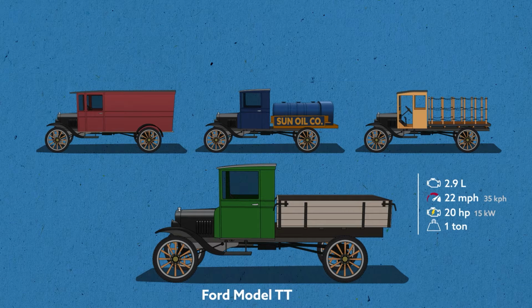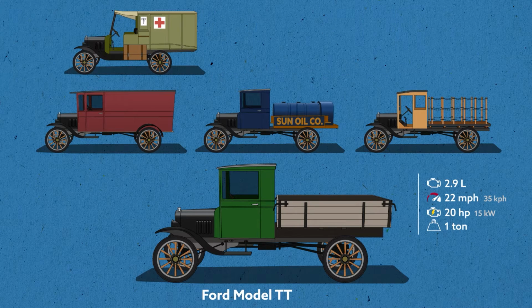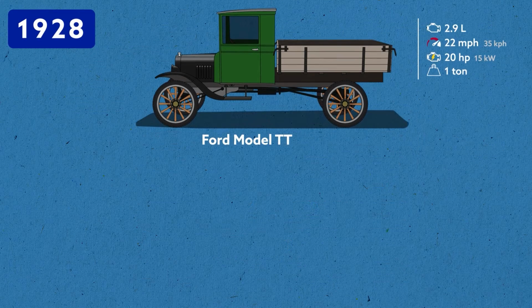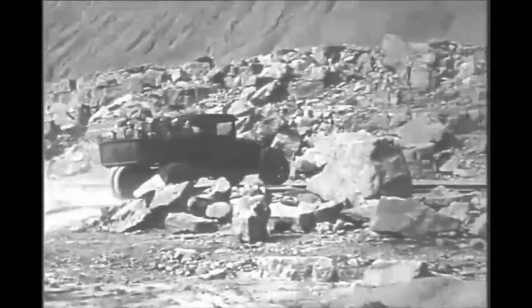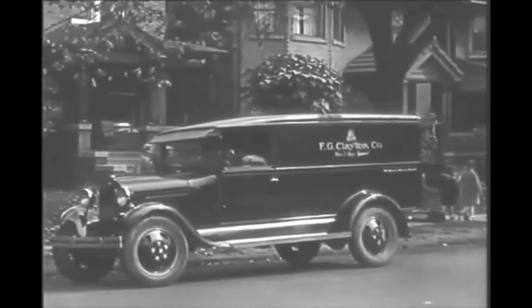The Model TT was widely used by the U.S. and British armies during World War I as a staff car, ambulance, van, and cargo truck, even as an artillery tractor, for which application the truck was fitted with twinned rear tires. By 1928, Ford had sold 1.3 million Model TTs before replacing the truck with the more capable Model AA with a 1.5-ton chassis. Henry Ford marketed his early trucks heavily in rural areas. Model AA trucks in particular had a certain class to them, he said. Customers could use them on the farm, yet still take them to church on Sunday.